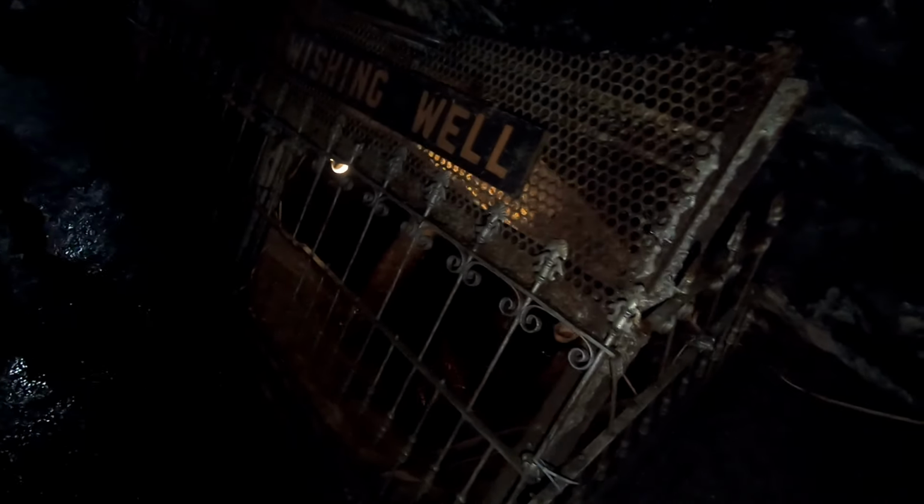So this is the wishing well. Can people climb down there?